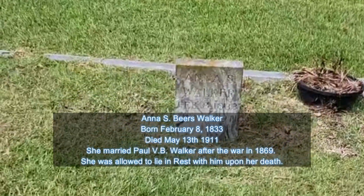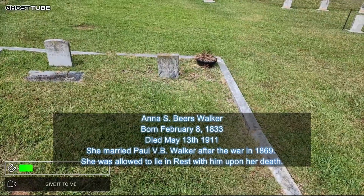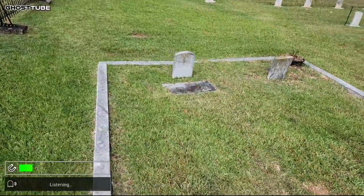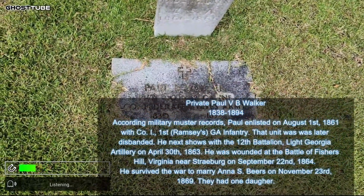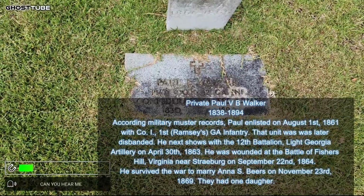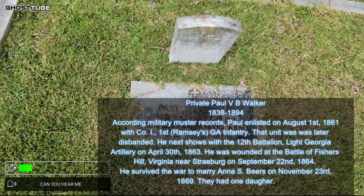Here we have Anna S. Walker, February 8, 1833 to May 13th, 1911. And here we have Paul B. Walker, Private, Company D, 12th Georgia Infantry, Confederate States Army, 1830 to 1894.